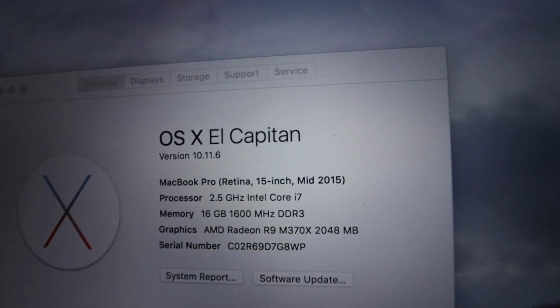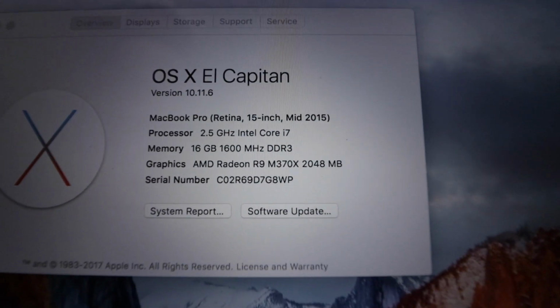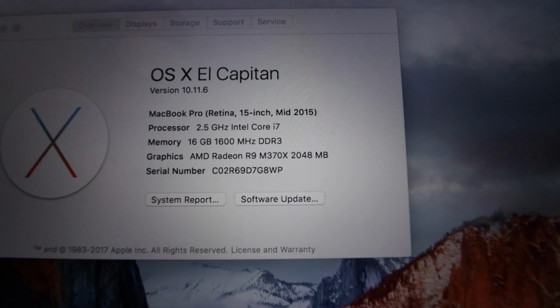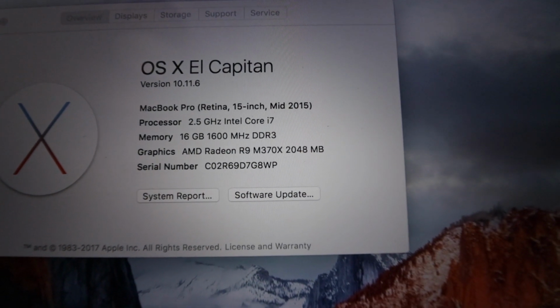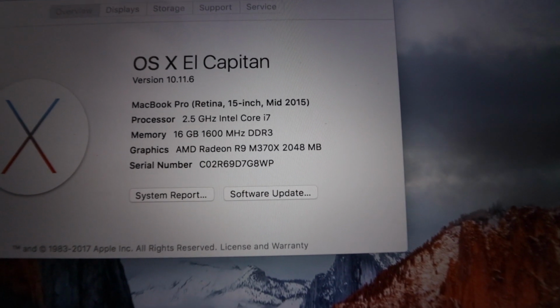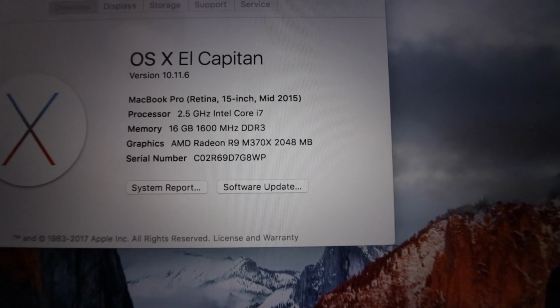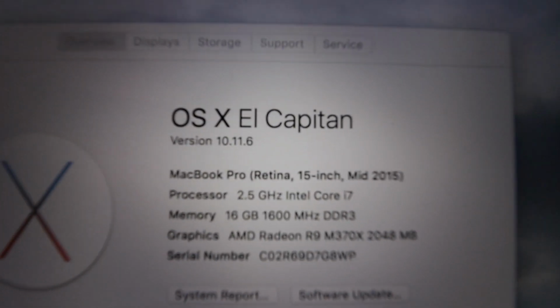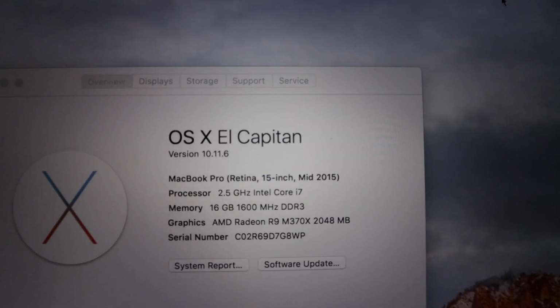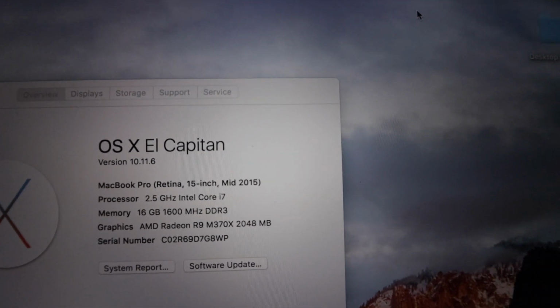Coming in number three, we have a newer laptop. This is the mid 2015 MacBook Pro with Retina display, 15-inch, 2.5 gig Intel Core i7 with 16 gigs of RAM, the AMD Radeon graphics card inside. And this one is also running the 10.11.6 version, El Capitan.